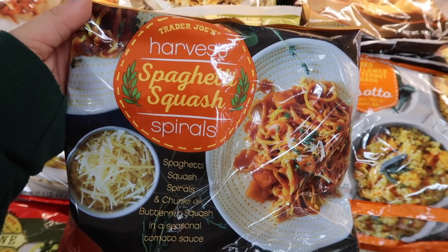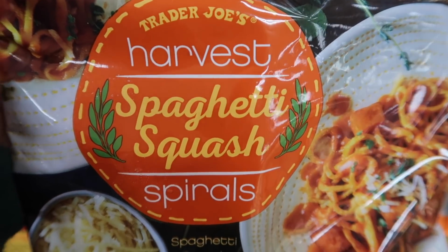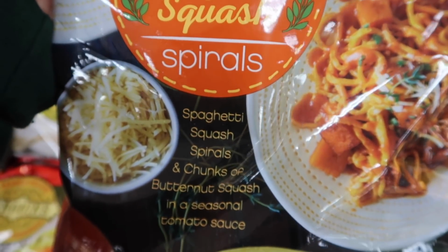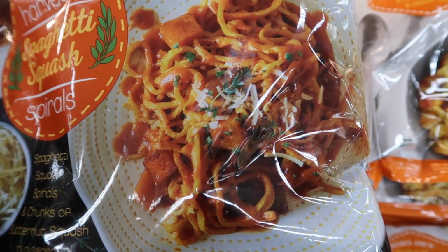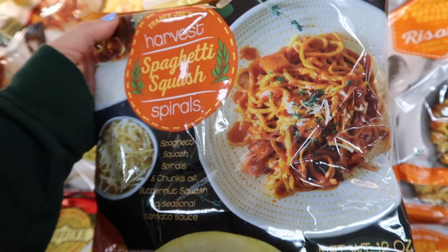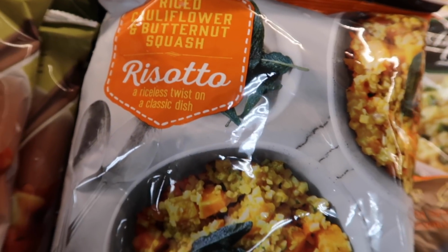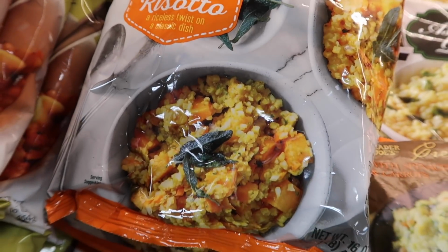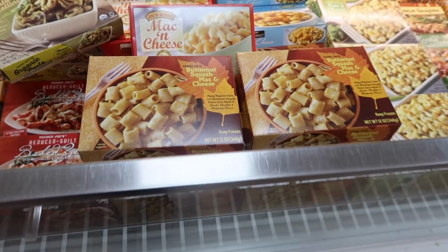Now this is something new. It's spaghetti squash spirals. I don't know if this would end up being soggy. I'm a little hesitant to get it, but we'll see. Maybe next trip. Then next to it, I looked over and found this riced cauliflower and butternut squash risotto. Again, not sure how good that'll come out, but I'll probably give it a try next trip.